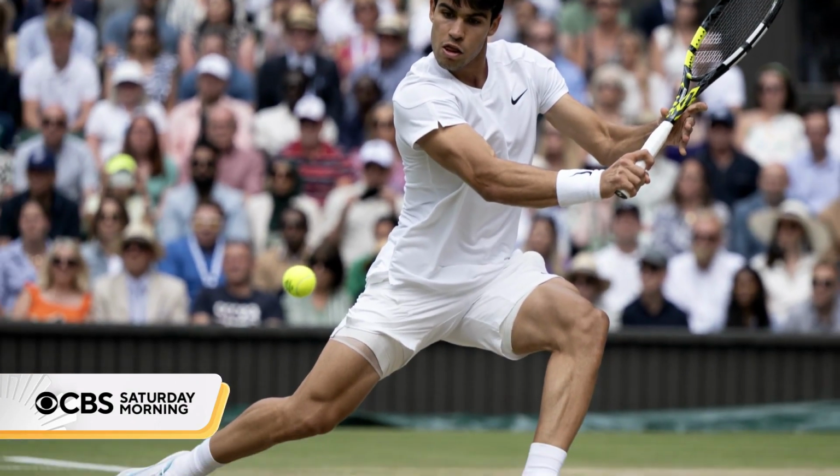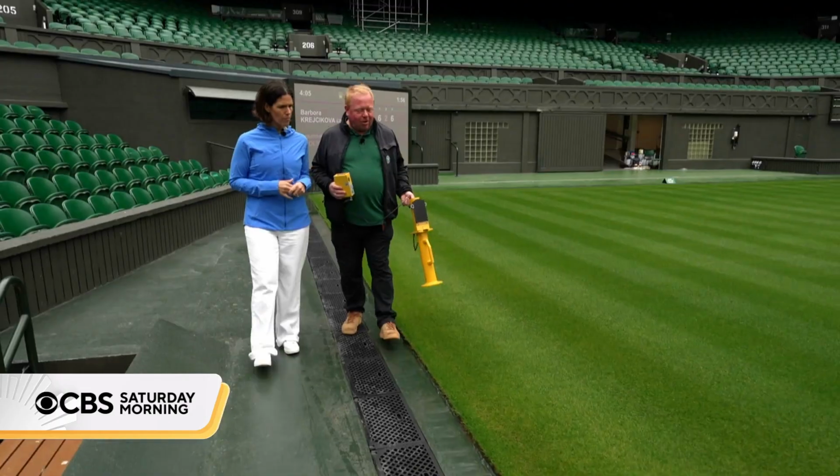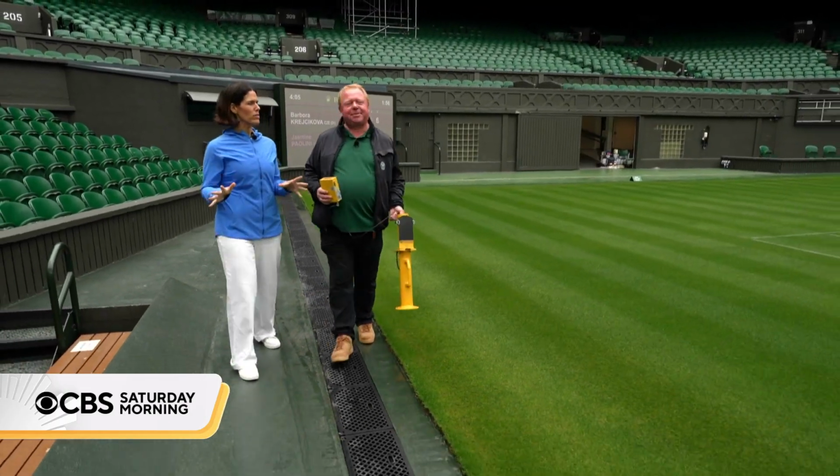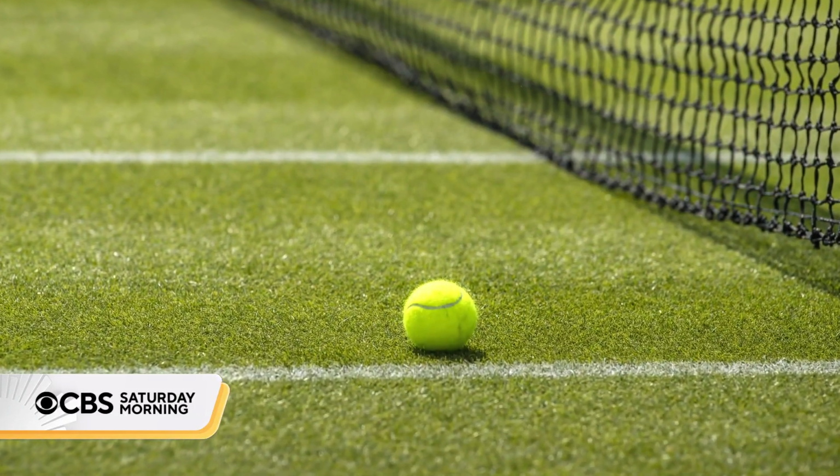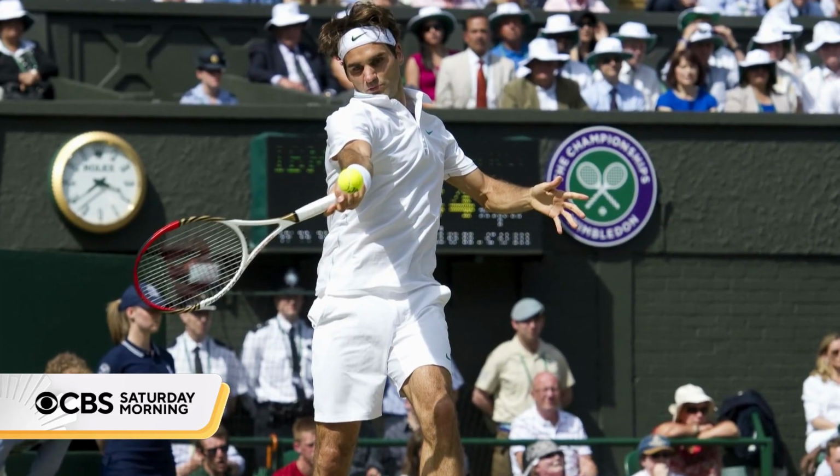So we're going to measure how hard the surface of the court is with this device. Why does that matter? It's the way that the players interact with the court and the way that the ball interacts with the court. So it'll affect how high and how consistent the bounce of the ball is.